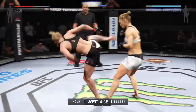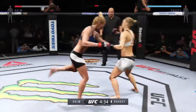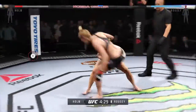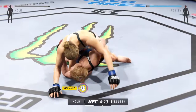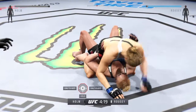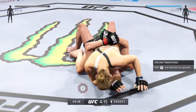Nice leg kick. There's the combination. Clean jab. Superman punch. Very nice shots landing. Goodness, how quick was that, Joe? She moves into full mount. Joe, you can hear Greg Jackson in Holly Holm's corner encouraging her to stay busy from the bottom and to keep working.